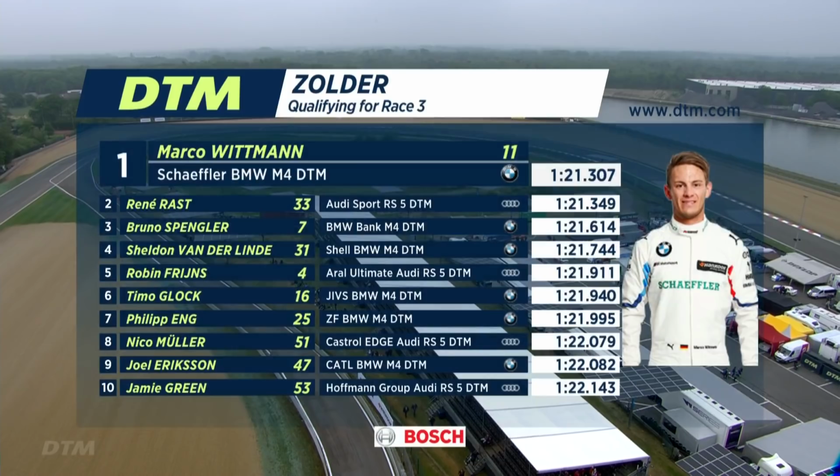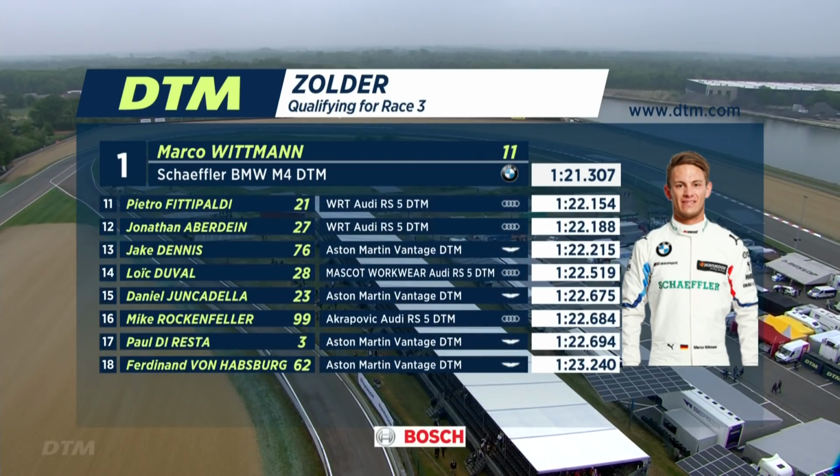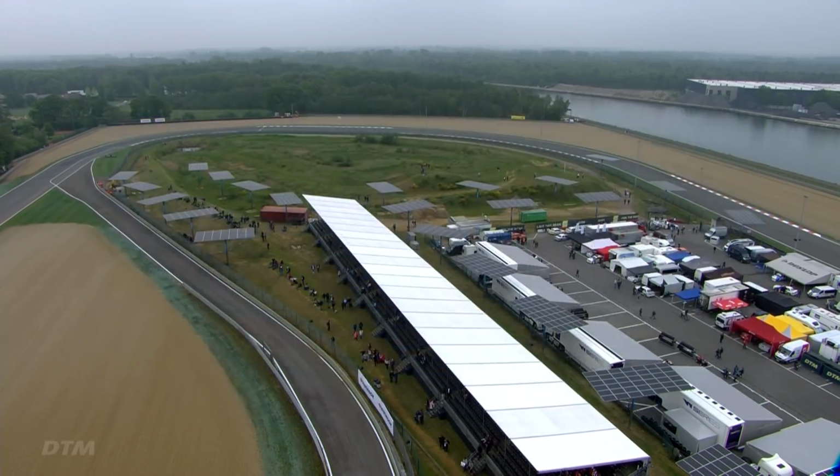A good, solid drive. Here is confirmation then of qualifying for race 3. Marco Wittmann, the quickest driver, on 1:21.307. Then it was René Rast, Bruno Spengler, Sheldon van der Linde, Robin Freins, Timo Glock, Philipp Eng. Then it was Nico Müller, Joel Eriksson ahead of Jamie Green. And then we find Pietro Fittipaldi, Jonathan Aberdeen, Jake Dennis, Loic Duval, Danny Juncadella, a very disappointed Mike Rockenfeller, Paul di Resta, and Ferdinand Habsburg.